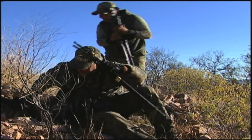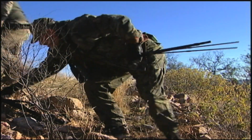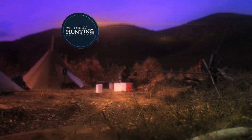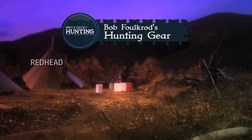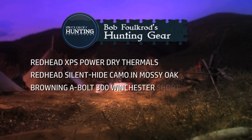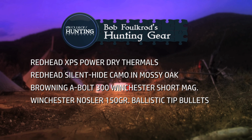Even so far south, it's chilly here in the high country, and Bob's winter gear feels good. Bob's gear includes Redhead XPS Power Dry Thermals, Redhead Silent Hide Camo in Mossy Oak, a Browning A-Bolt 300 Winchester Short Mag, Winchester Nosler 150 grain ballistic tip bullets.